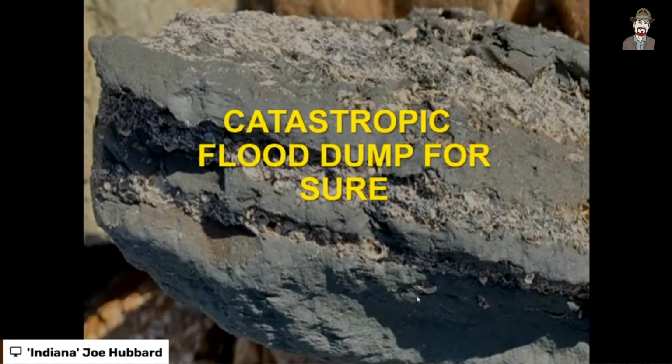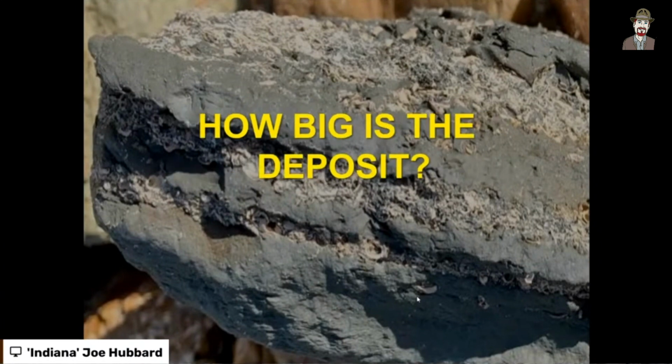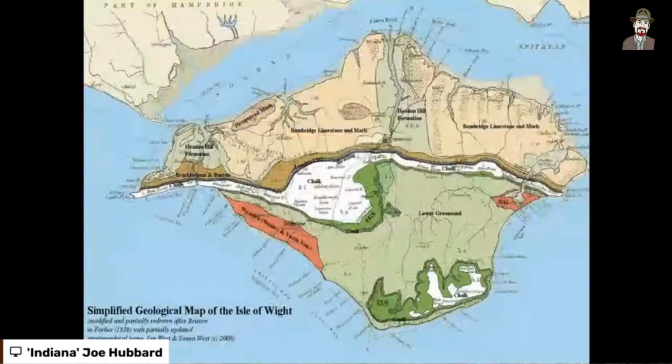No doubt about it. But of course we ask the question then, which flood? Which catastrophe? Is it Noah's flood? Well, you remember I mentioned earlier the dinosaur beds go all around the world. I mean, they're in Australia there with John. They're in the USA. We've dug them up, right? This is a worldwide deposit. But what about the Hempstead beds? How big is that deposit?